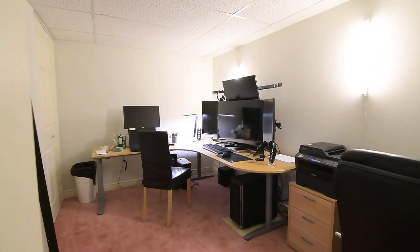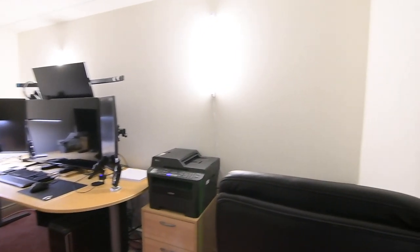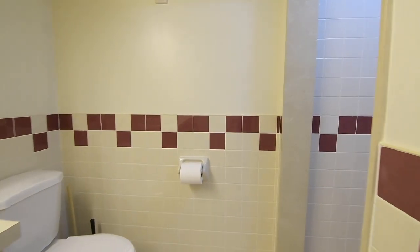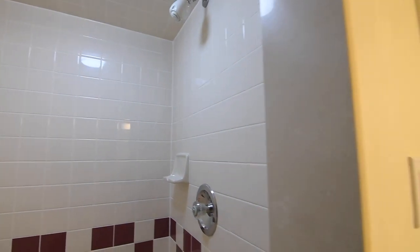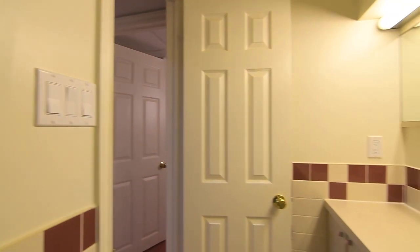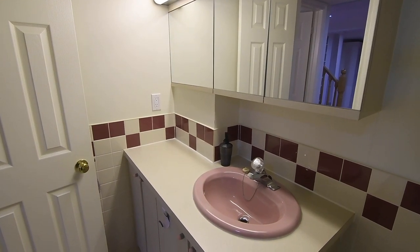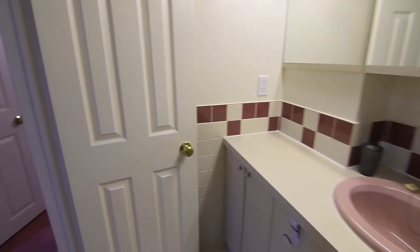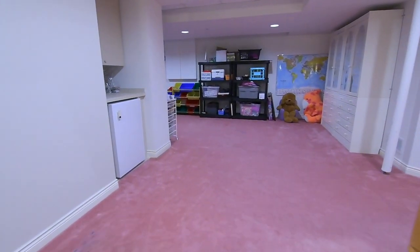This level also features a bonus room with a double closet that is ideal as a private office or hobby room, a three-piece washroom with tiled finishes and a walk-in shower area, as well as a bar area that includes a bar fridge.